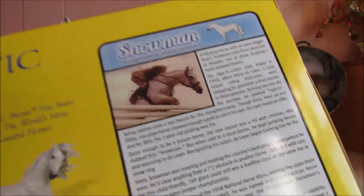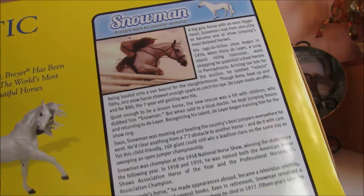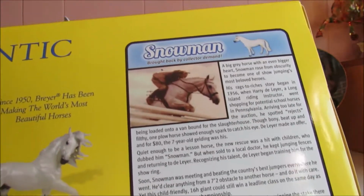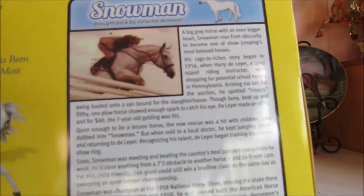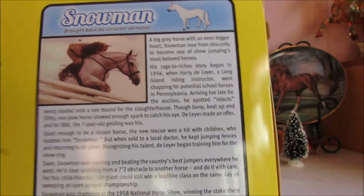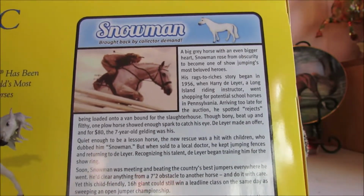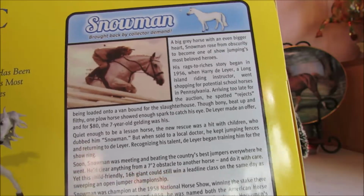Okay, so it says Snowman, brought back by collector demand. I remember there was another Breyer model, and yeah, I like this one better, Breyer mold. A big gray horse with an even bigger heart, Snowman rose from obscurity to become one of show jumping's most beloved heroes. His rags-to-riches story began in 1956 when Harry deLeyer, a Long Island riding instructor, went shopping for potential school horses in Pennsylvania.